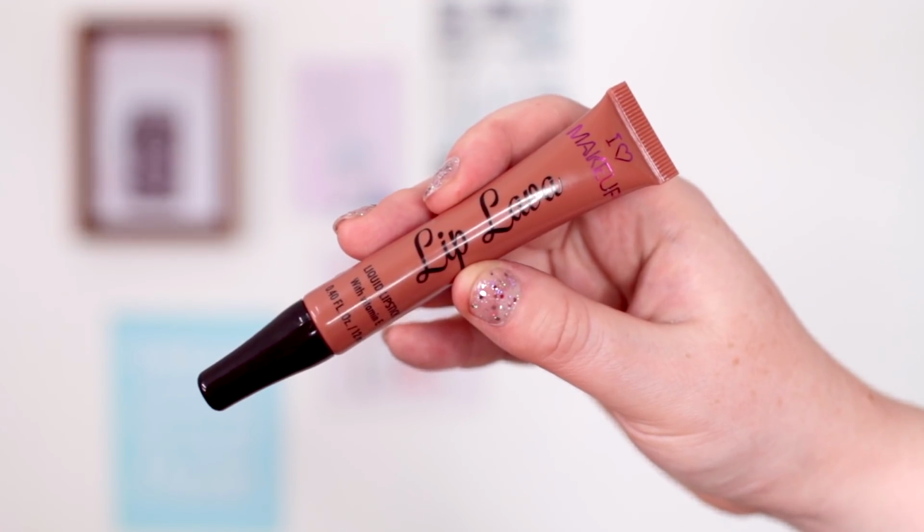And then the last product that I got in my goodie bag is this lip lava. And this is in the shade Forgiven. So this looks like a classic brown lip colour. Ooh, that's nice. That's what it looks like. It's a really, really pretty brown colour, very 90s. I actually quite like this.